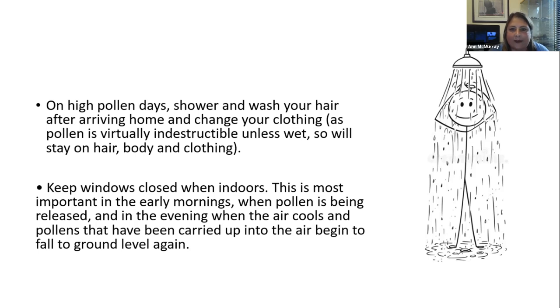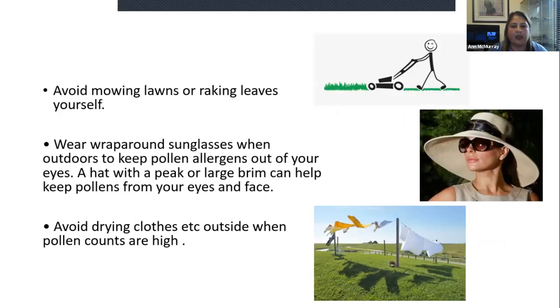Although it is really difficult on a warm sunny day, we would advise windows are kept shut, especially in the early mornings whenever the pollen's been released, and in the early evening, whenever the air cools and the pollen starts to fall to the ground. So it's an excuse not to mow the lawn, because obviously this would trigger off some symptoms.